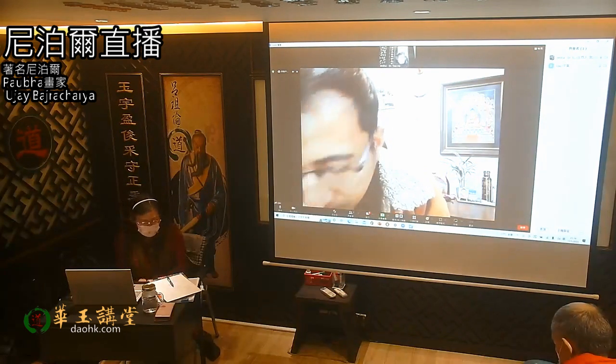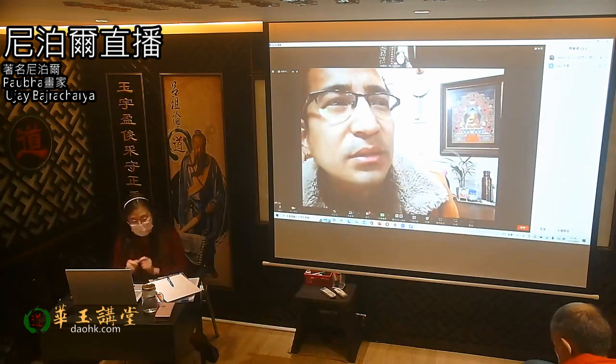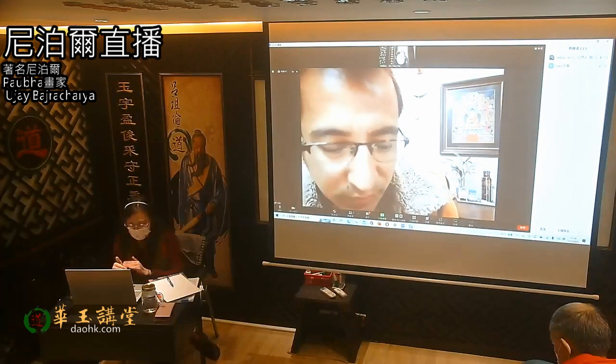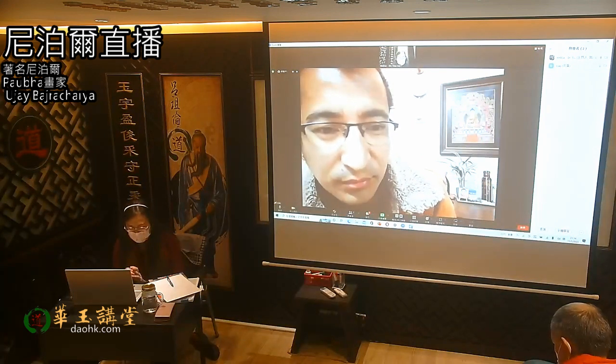One person would like to ask, in Thangka painting, they need to follow the scale, and also how large, how big, and the proportion. How about the Paubha painting? Do you need to follow this kind of scale or not?